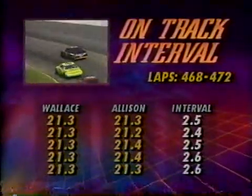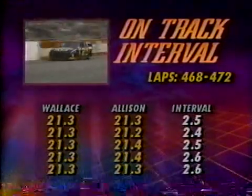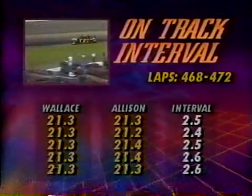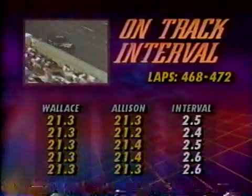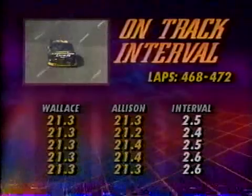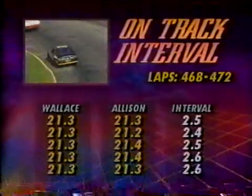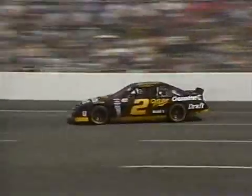Laps 468 through 472, to get an idea of whether or not Davey was closing in on Rusty, and he is not. Very consistent, yeah. But it ended up about a second advantage for Rusty. Look at that. Every lap that Rusty Wallace ran was 21.3. Yeah. That's how you win racing. Being consistent like that. Wow. I should say a tenth of a second, 2.5 to 2.6. Yeah, that is pretty impressive.